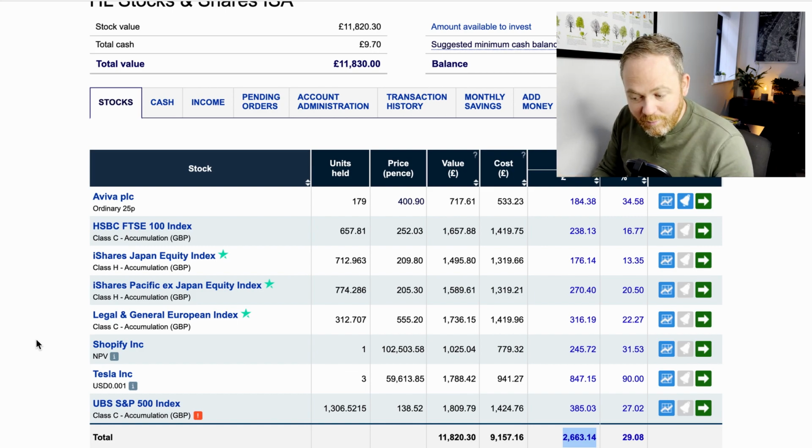I've got 8, and basically 5 of them are funds. I'm always going to want to make sure that the vast majority of my portfolio is made up of funds. The funds that I have within here cover the world. So I've got the UK, I've got Japan, I've got the Pacific excluding Japan, I've got Europe, and I've got the S&P 500, of course. On top of that, I then have 3 individual holdings: Aviva, Shopify, and Tesla.